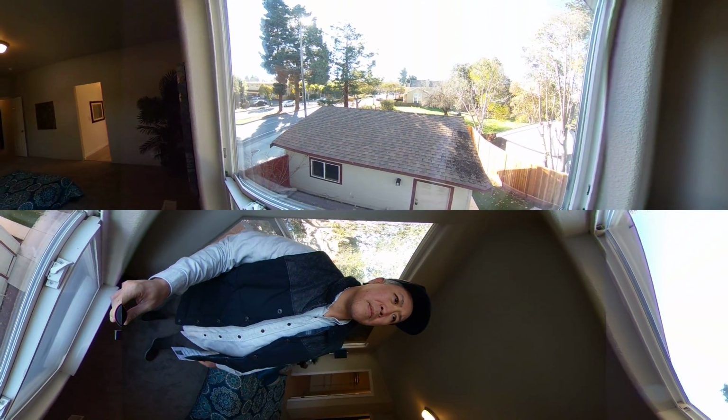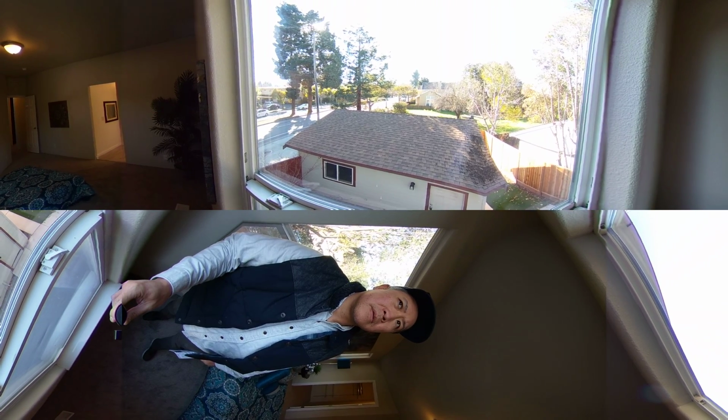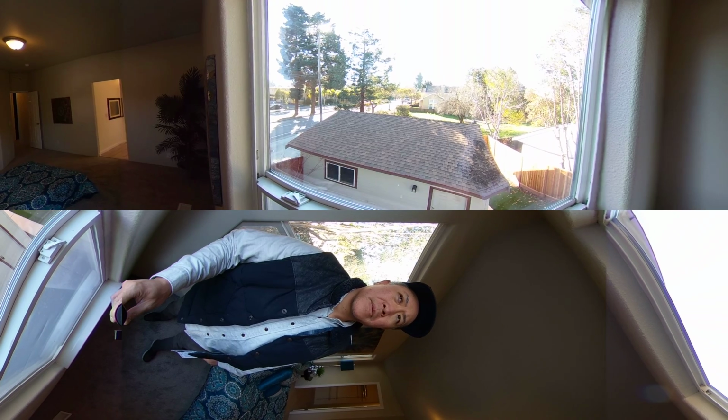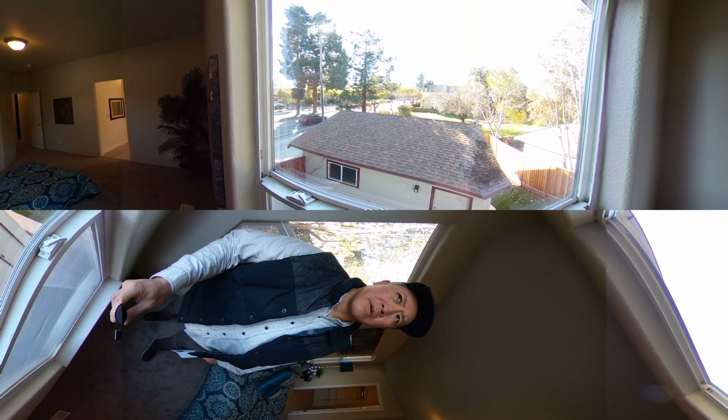Yeah, so I'm going to actually not talk for a little bit, and you can hear the street noise, but when trucks roll by, it's fairly noticeable.